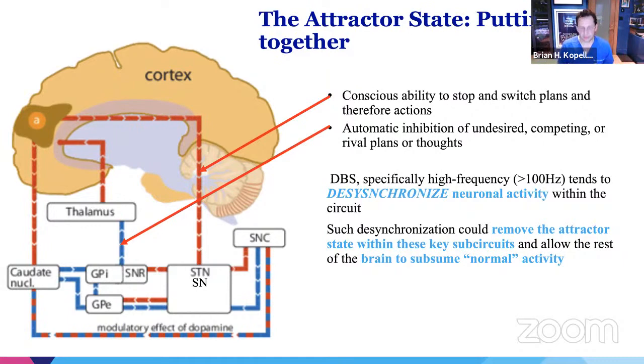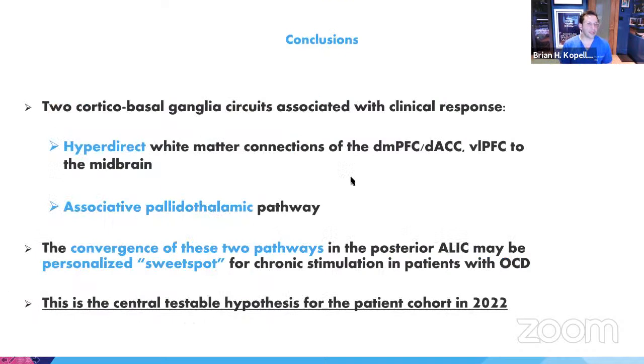So in conclusion, we are beginning to really characterize two important basal ganglia circuits associated with the clinical response: this hyperdirect pathway from the frontal lobes down into the STN area, and an associative pallidothalamic area. We believe that consistent convergence of these two pathways may be the personalized sweet spot for patients with OCD. And this is our central testable hypothesis for our patient cohort that we are doing in 2022.